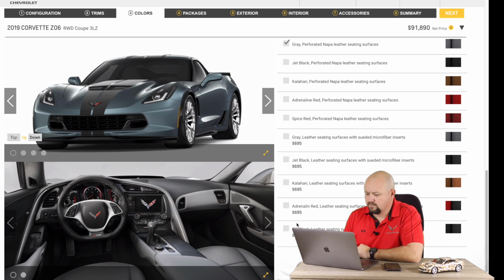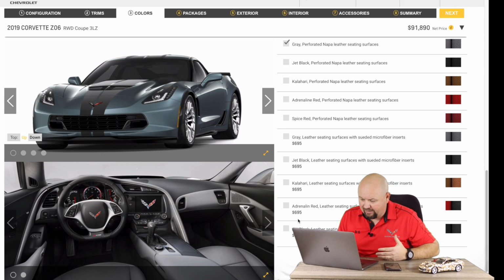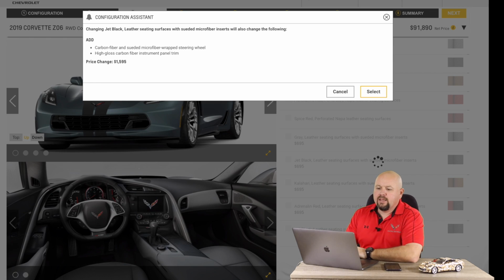And then we can tell you some other things that you can do with that. In this case, I don't want to get ahead of you there, Chuck, but I know that you wanted to do a red stitching, which it did allow us to do, and I don't think it lets you do that on the Chevy build. Correct. Because the option that I chose here is the jet black leather seating surfaces with the suede microfiber inserts. If I believe right, that's the option that I clicked. Now, if you wanted to do that same trim in a Kalahari, it's not available. That's only available in jet black.